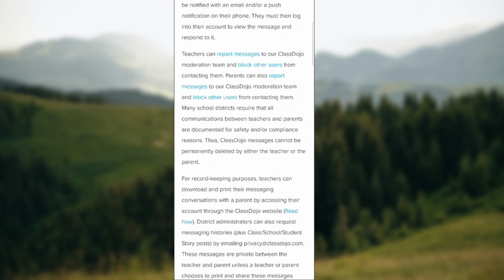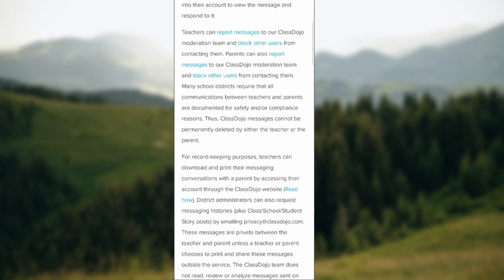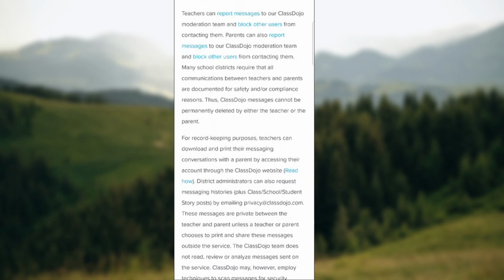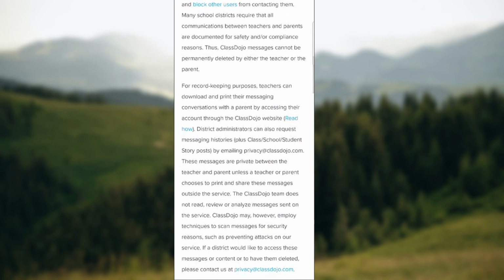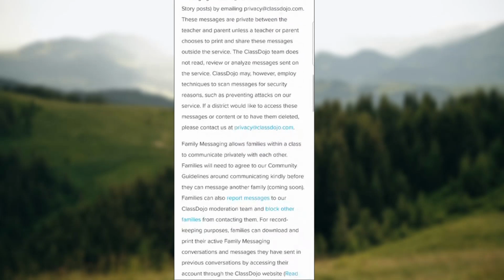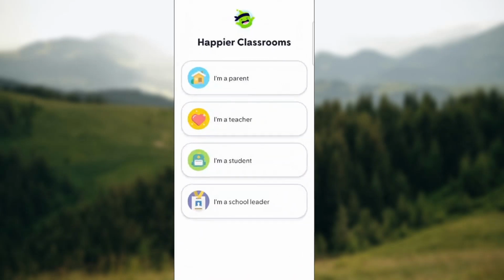Teachers can of course report messages to their ClassDojo moderator team and block other users from contacting them. Parents can also report messages and block other users. For record keeping purposes, teachers can download and print their messages, and family messaging allows families within a class to communicate privately. So guys, ClassDojo set up a nice way so you can stay in touch with the parents of the children who attend your class.